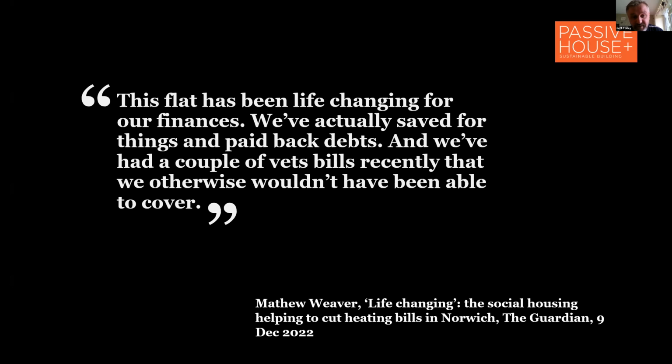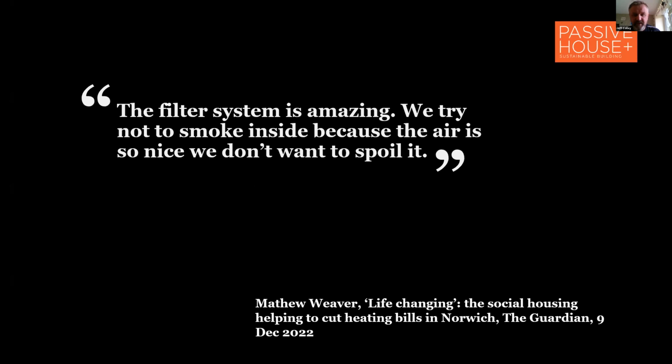One tenant said it was depressing to be told by the landlord that the damp was their fault previously. Here, we can dry clothes indoors in a day with no heating on. And another tenant said, the filter system is amazing. We try not to smoke inside because the air is so nice that we don't want to spoil it.